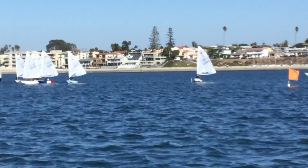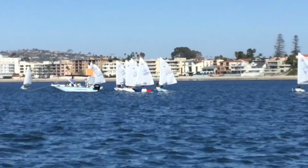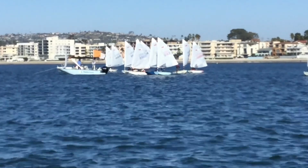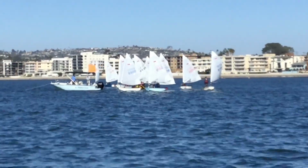Race 2, C1 fleet. The good news is that the C1 fleet has figured out which end's favored. Race 2 is often pretty heavily coach influenced. In other words, they went to their coaches and their coaches talked a lot about starting. So usually this start gets better and more aggressive.